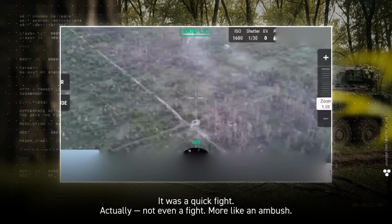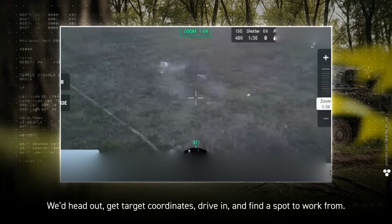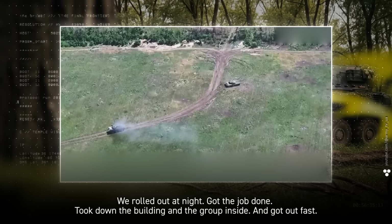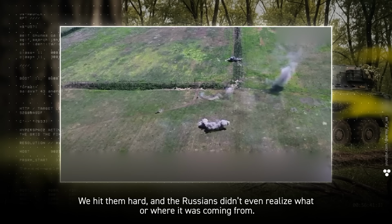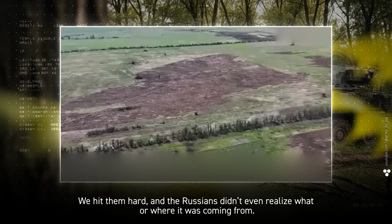More like an ambush. We'd head out, get target coordinates, drive in, and find a spot to work from. We rolled out at night, got the job done, took down the building and the group inside, and got out fast. Quick work. That gun fires 200 rounds per minute. We hit them hard, and the Russians didn't even realize what or where it was coming from.